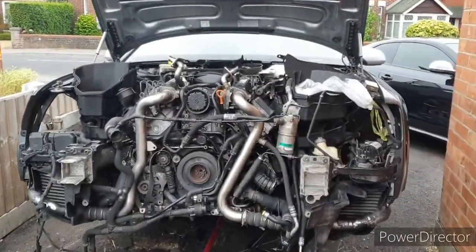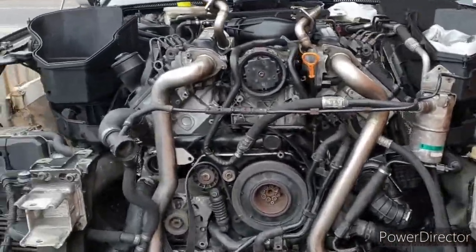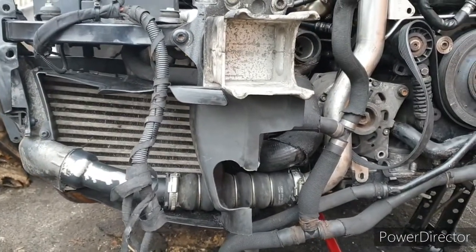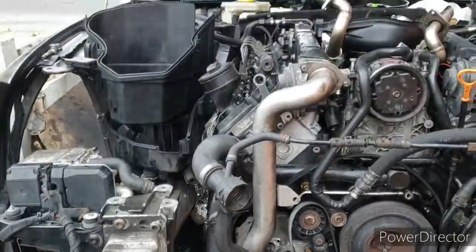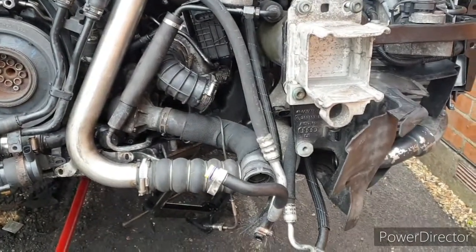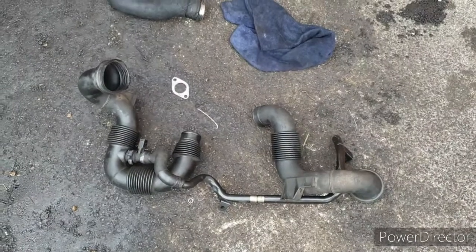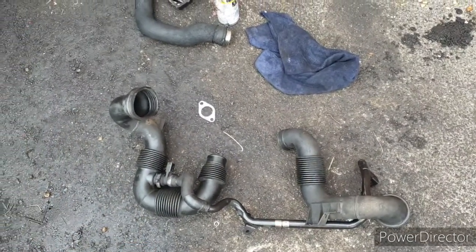So you join me another couple of hours later. I've now got the intercooler all set up. Nothing is bolted in still, but I've got the intercooler piping and that's all running where it should. Same on this side. So I just need to figure out which way they all thread through for the airboxes.